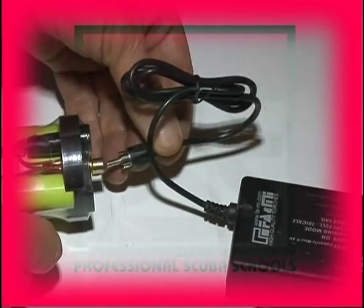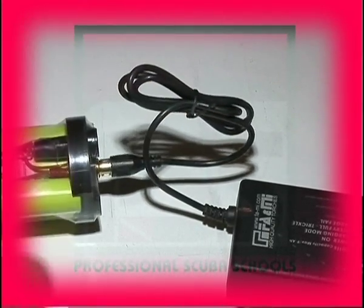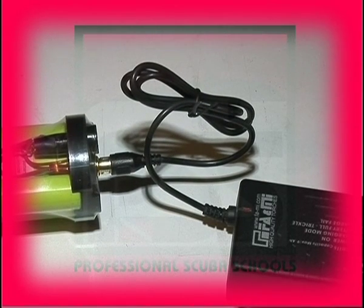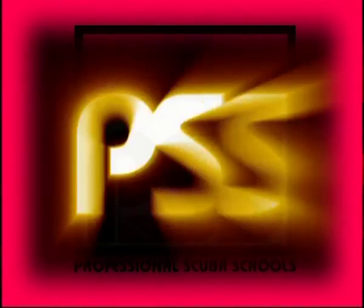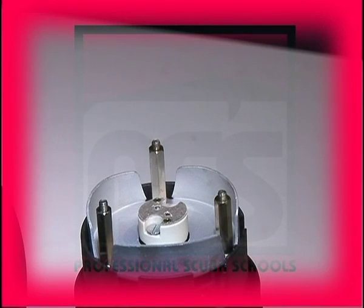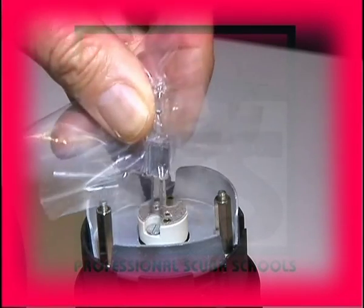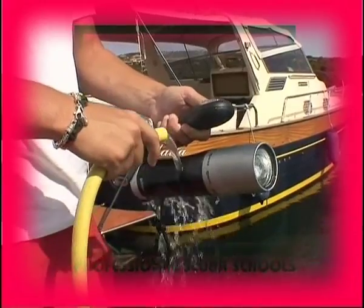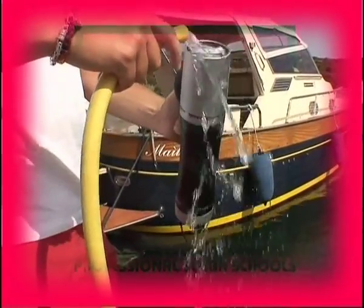Remember to recharge the battery pack before putting the dive light away. Repeat this at intervals if the dive light is not used for a long time. If you have to handle the bulb, take care not to touch it with your fingers. Dirt and grease encourage breakage. Rinse the dive light well after every dive.